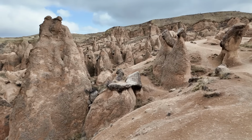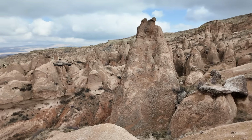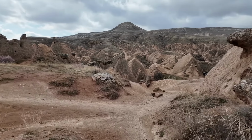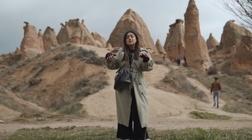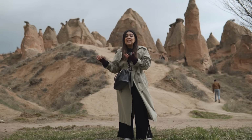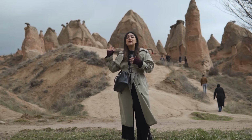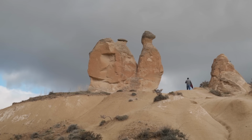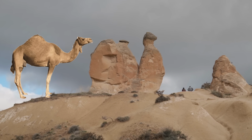Well, in case that you didn't know, 12 million years ago, all of this region was covered in lakes, and also there were many active volcanoes. So in time, all of those volcanoes erupted, and basically all of the lava plus other elements of nature is how all of these rock formations were created. And also with the erosion, with some water and with the wind is how they were shaped. And as you can see, even some of them can resemble certain animals or even objects. Like this one in particular, it resembles a camel.